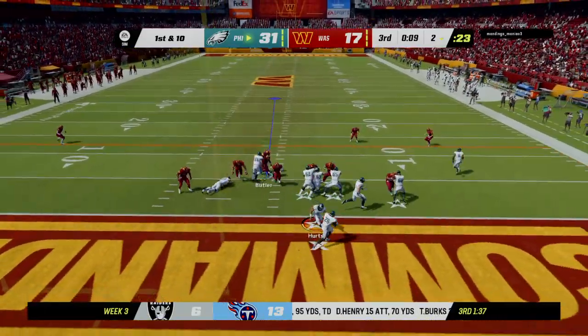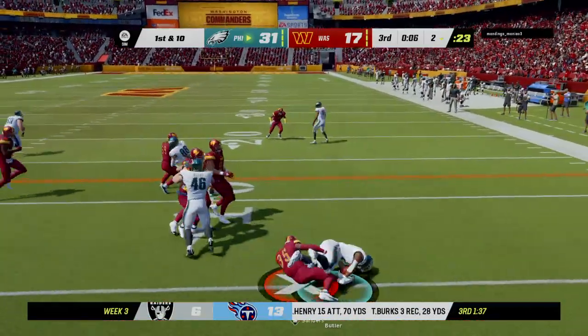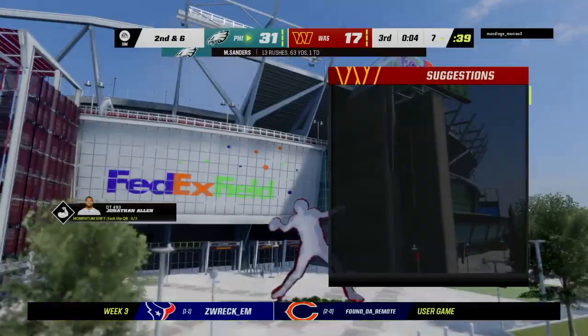On first and 10, it's Sanders. And he'll get this up past the 5 to the 7.